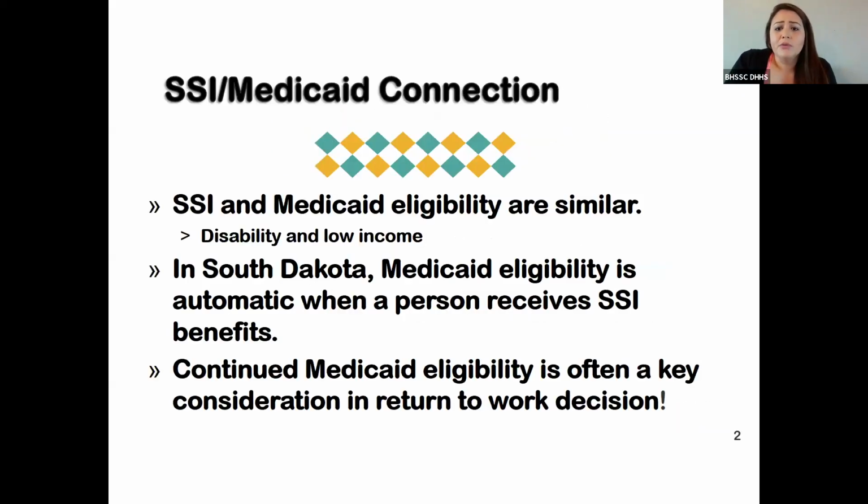So everyone kind of knows, when you get SSI, the healthcare that comes along with that is Medicaid. So that connection between those two, the eligibility is similar. You have to have a disability and low income to qualify for both SSI and Medicaid. In South Dakota, our Medicaid eligibility is automatic. So when a person qualifies for SSI or they're deemed eligible for SSI, that Medicaid automatically comes with their SSI. So people don't need to apply. They don't need to do anything. As soon as they qualify for SSI, a message is sent to DSS and they're eligible for Medicaid as well.